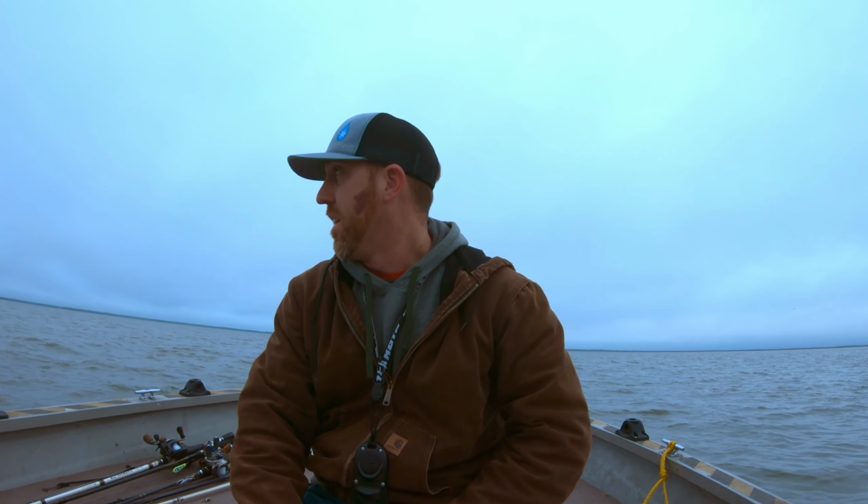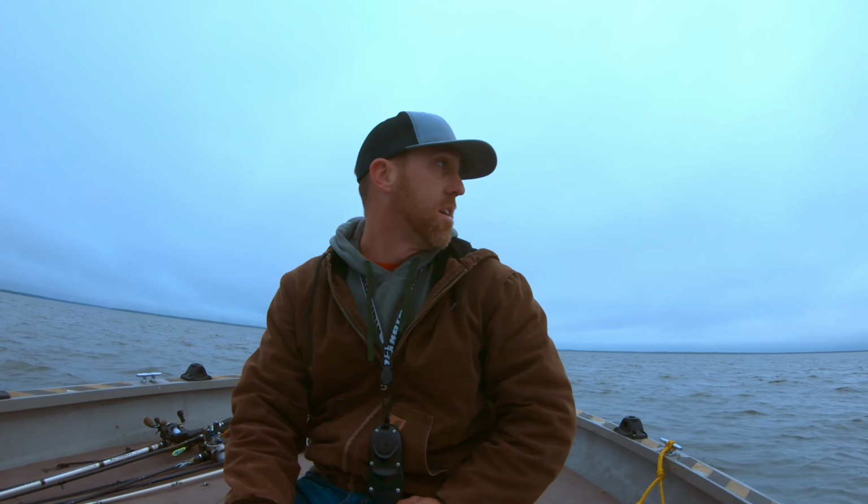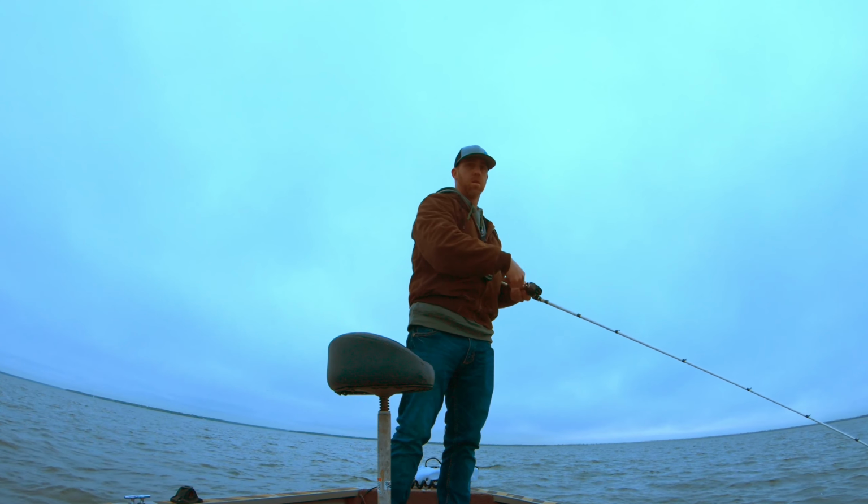Tawakoni today, trying to find sand bass, striper, or hybrids. Out here graphing these ledges, looking for them. Hopefully we'll be checking the fish finder out, staring at it for a little while, and hopefully come across these fish, throw some slabs at them.